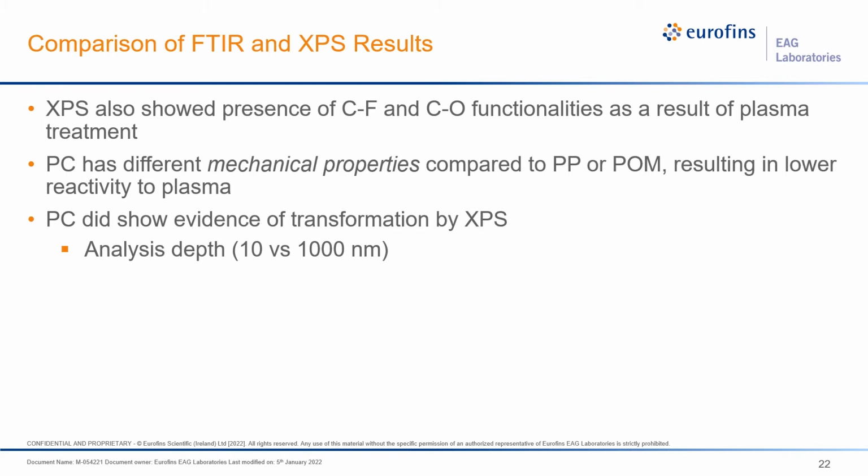The other thing that's important to note is the sampling depth, and we mentioned that in the beginning. XPS probes 10 nanometers, FTIR probes 1,000 nanometers. So perhaps just the very top of the surface has been transformed for polycarbonate, but that's not the case for the bulk of it. And so we're just picking up the signal from much deeper into the sample. So this is where that XPS sputtering technique would be really useful to see if the same chemistry is true throughout the sample.